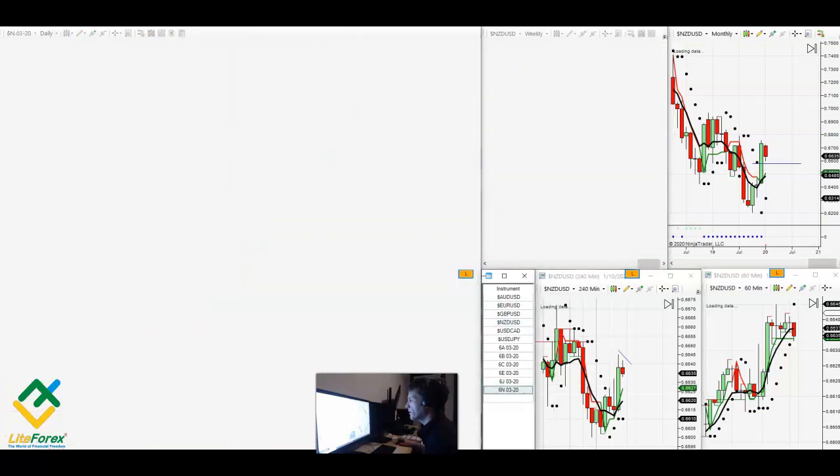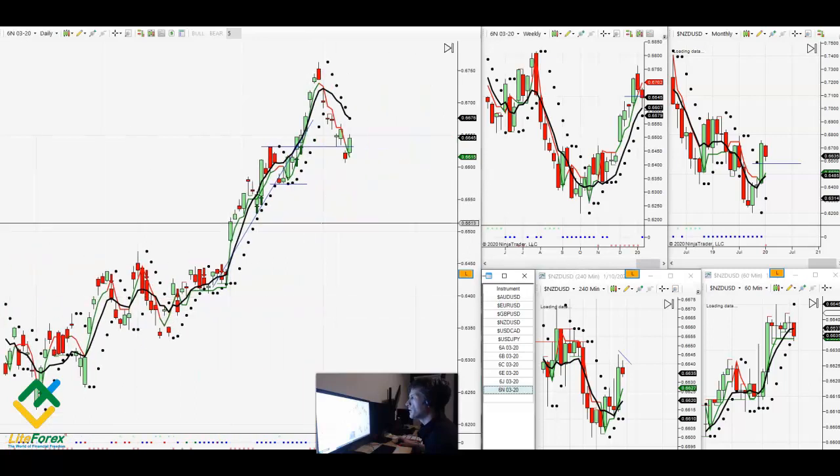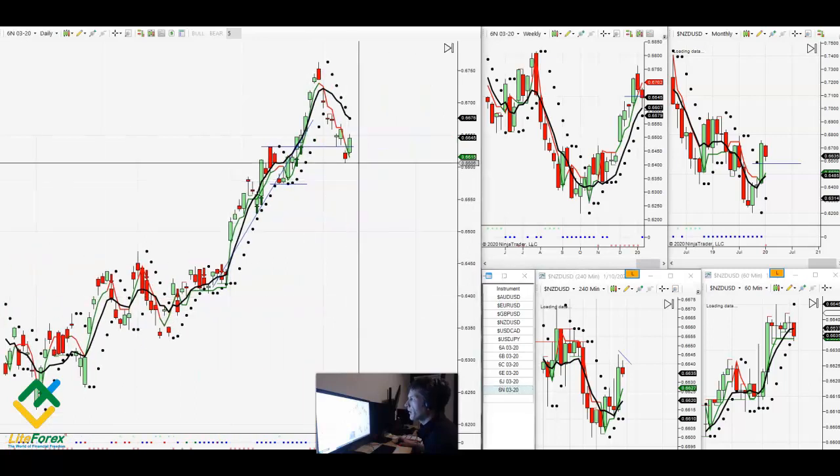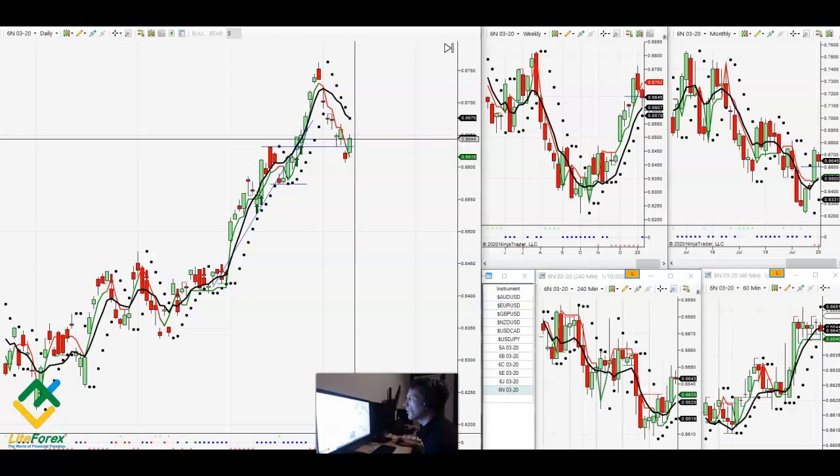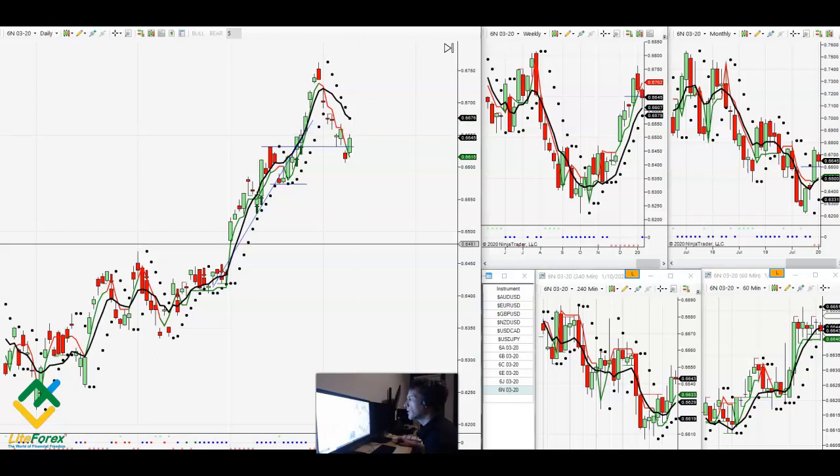But let's take a look and see if the New Zealand futures look any different. And yeah, looking at the New Zealand futures, to me, I'm definitely leaning more to the upside just by looking at this. So I'm going to be more bullish on the New Zealand USD.